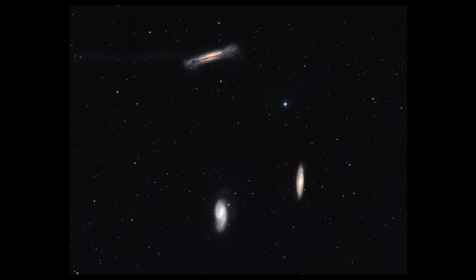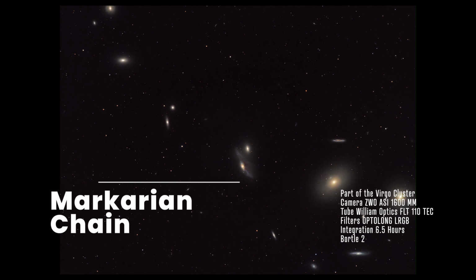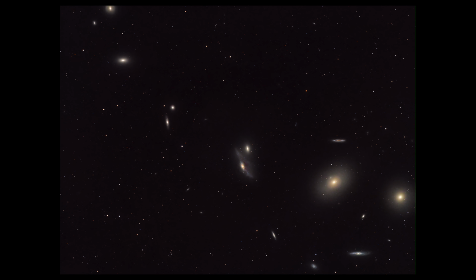with RGB. And this is the second of my spring targets, the Markarian Chain, a graceful curve of galaxies stretching across the Virgo Cluster, and it contains well-known members like M84 and M86 and many fainter companions, and they are all lying roughly 50-60 million light years away and are bound within the Virgo Cluster, showing a mix of round ellipticals and spirals. And a very rewarding and nice target, which I did with my 1600 mono.